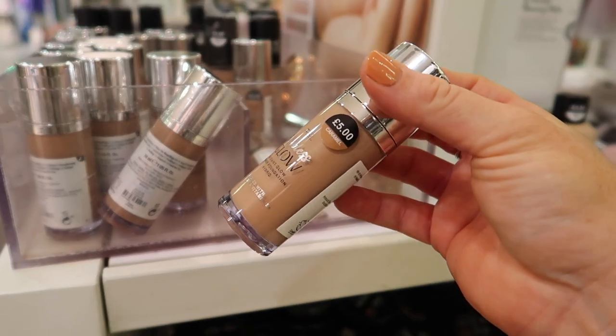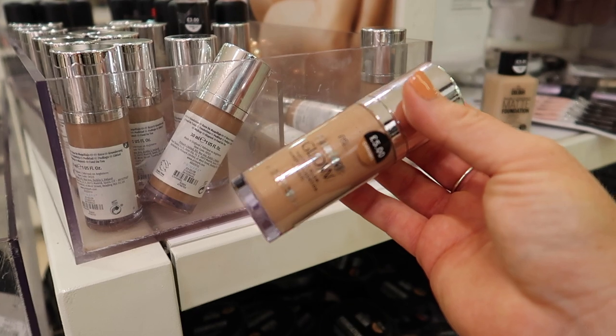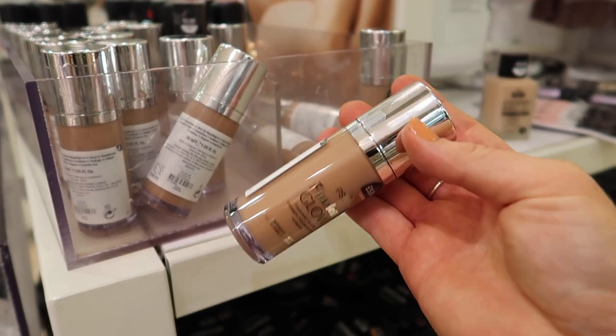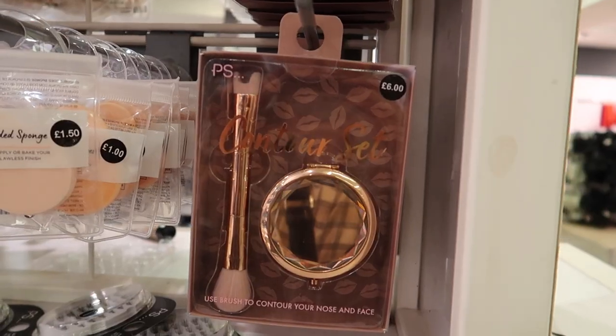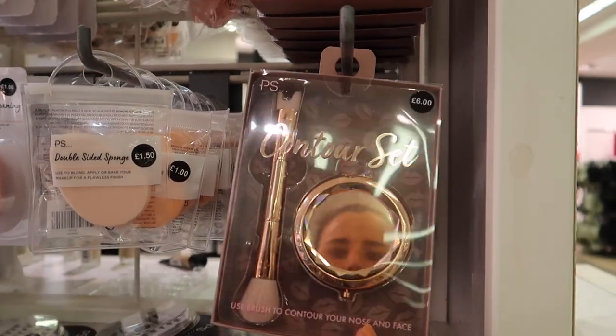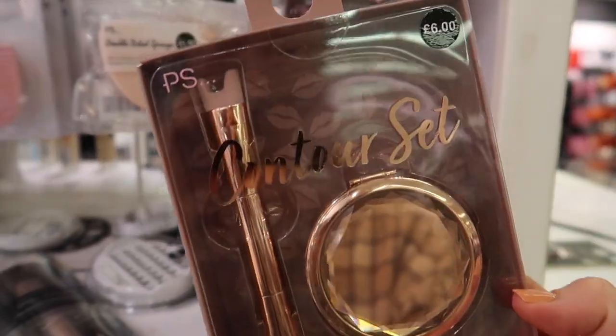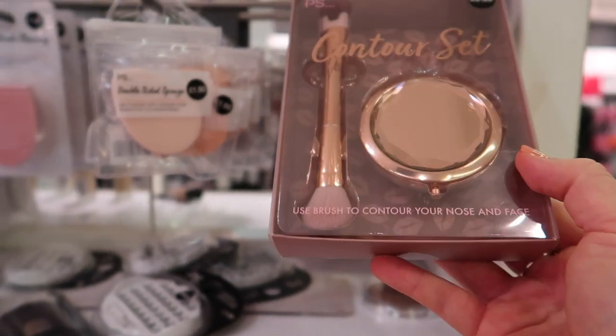I'm the shade Honey for reference, which I do need a little bit of a tan for. Grab it. It's also quite sheer, so you can afford to go a shade up. So if you're quite tanned, this will be fine. Got a cute little contour set here with Christmas coming up. This could be a little gifting idea. I have never seen anything like that before. It says it's to contour your nose. I am super curious about that.